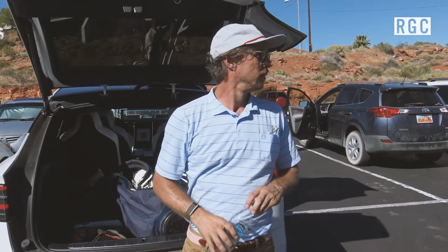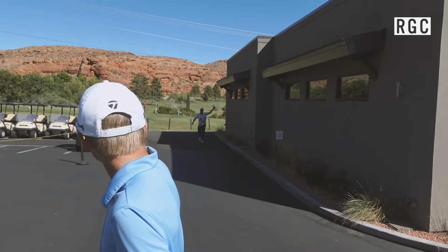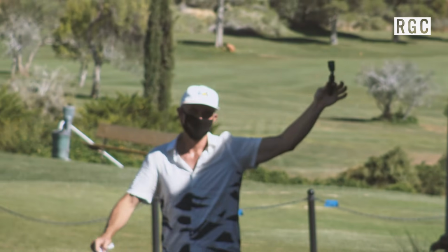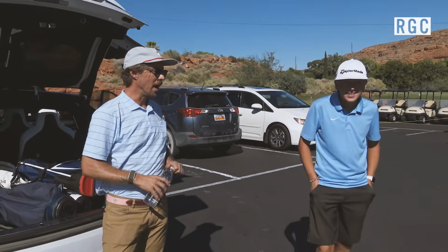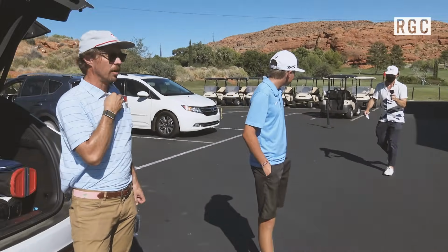Yeah. Exactly. See, I left something in the cart. There we go. Right at that moment. Yeah. Oh my. Did we leave something? We've left like 3 rangefinders in the carts. Yeah, it happens. Everything is in the cart.